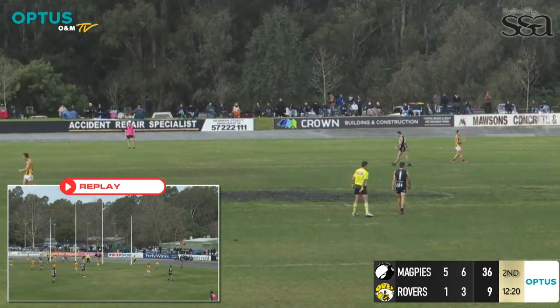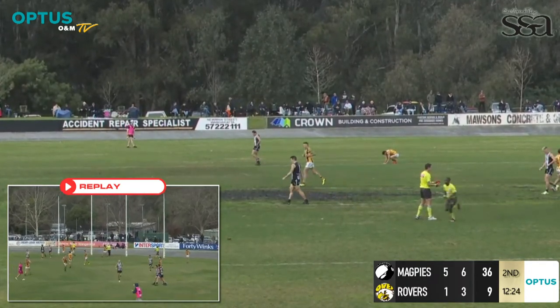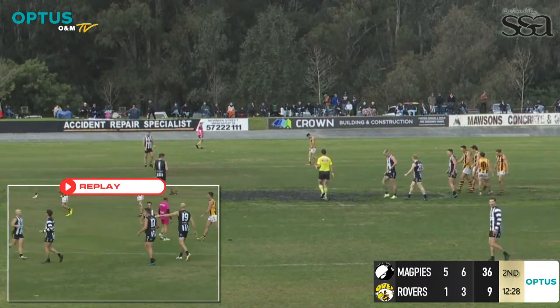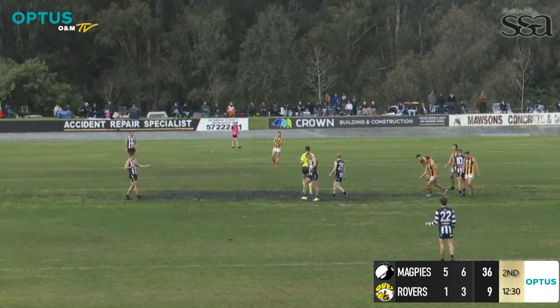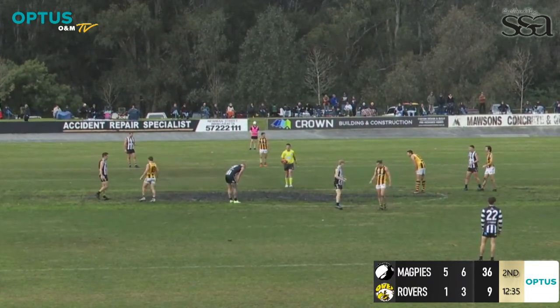What are the inside 50s this quarter? Wangaratta Magpies are starting to kick away, Robbie. So 9 inside 50s to Rovers, 7 to Wang, so a really positive start by Wang. And what a finish by Dan Sharrock. He's probably been one of the best players on the ground. He's had 14 touches and he's kicked a goal as well. So an unbelievable display so far for Dan Sharrock.